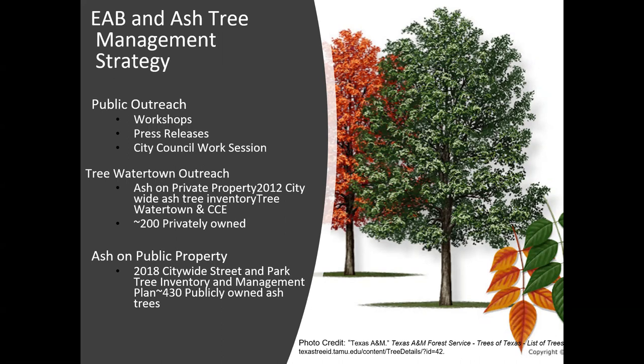City council work sessions are very important pieces of this management strategy, as new or different folks come into these seats or positions. They need to be kept abreast on the emerald ash borer and how this can and will impact neighborhoods.